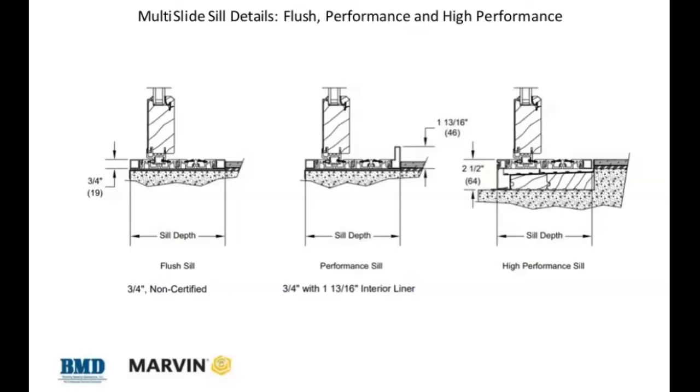The second option you see there is the performance sill, and that has a rise right here, and that is probably not optimal for most people, right? Because that means you're going to have to step over it. It's a toe kick. You can kill yourself going in and out that door. It can be recessed so that from the interior, you're not looking at that big step, but you're still going to step down over it. Now, this will come with a warranty, and this will come with a performance rating.